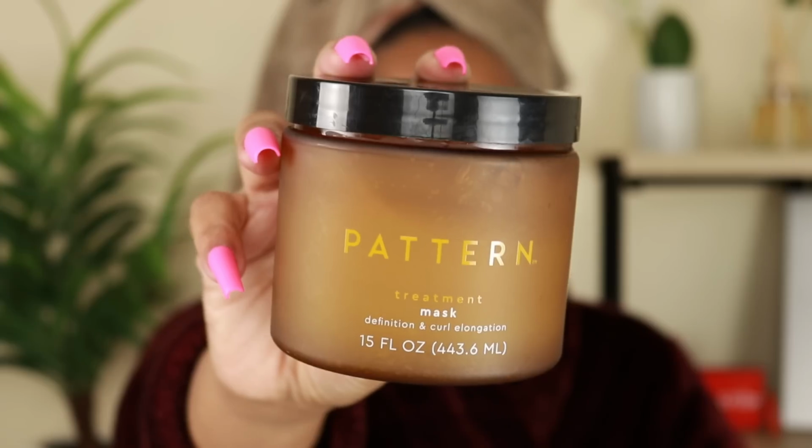I feel like I have not reviewed something new in quite some time, but Tracee Ellis Ross was like, I came to shake the table, and she dropped her new treatment series for her Pattern brand. Now, the treatment series does include a treatment oil scalp type situation, which I'll be honest, I didn't need it, so I didn't purchase it. But what I did go ahead and purchase was the treatment mask.